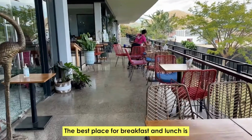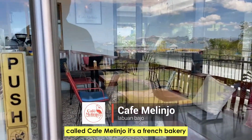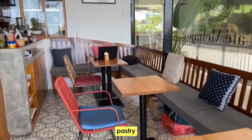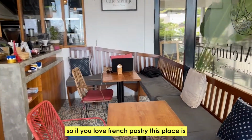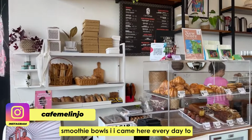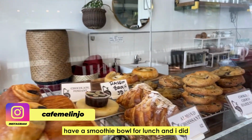The best place for breakfast and lunch is called Café Melindo. It's a French bakery, and they make the best croissants, and they make some other pastry. So if you love French pastry, this place is the best, and they really serve the best smoothie bowls. I came here every day to have a smoothie bowl for lunch, and I did some work here.